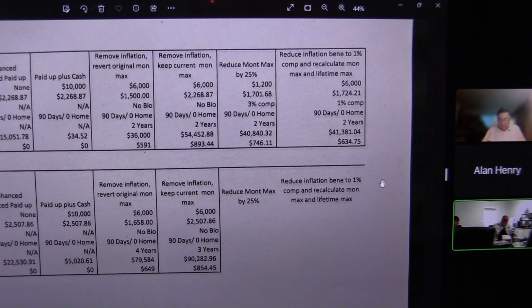Well, you bought it too. You have a policy, don't you? Yeah, I did. I have a 10-year benefit period with a 5% inflation rate on it. I bought it in my 40s, so they're going to owe me a lot of money.